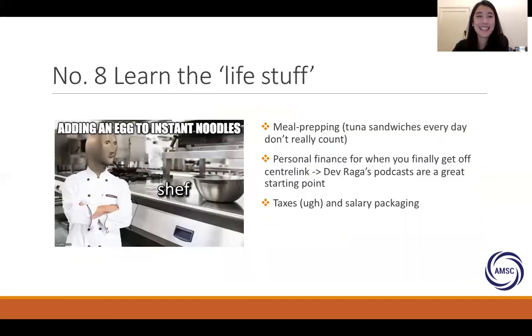Number 8 is learn the life stuff as a student. Learn how to meal prep and to organize your schedule, because once you start working, you're really quite time limited. And also, eventually, you'll finally get off the Centrelink life and earn some money. And when you reach that stage, you might have some spare cash to invest, or you want to know how to best organize your money.